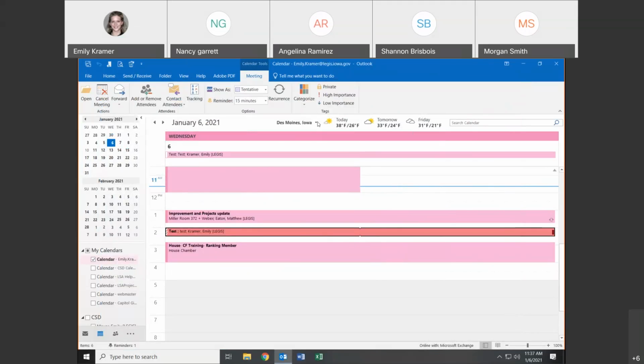The other thing up here, and I'm not sure if this is set for you by default, but now there's an option to have weather here. I think it's Washington, D.C. by default. Go ahead and choose Des Moines. You get a nice little weather thing right here.